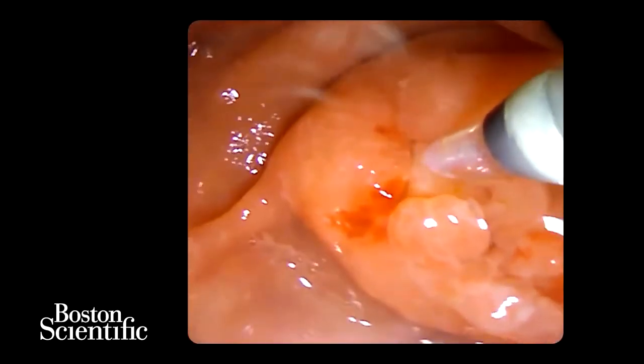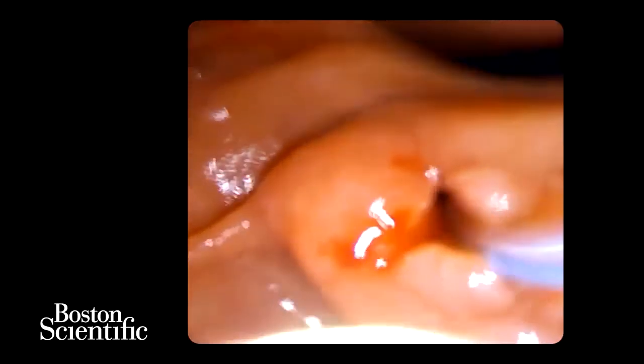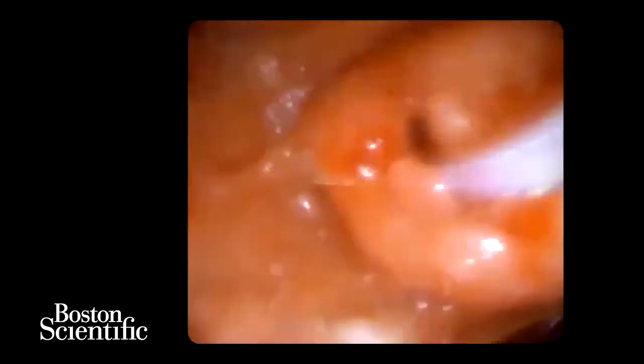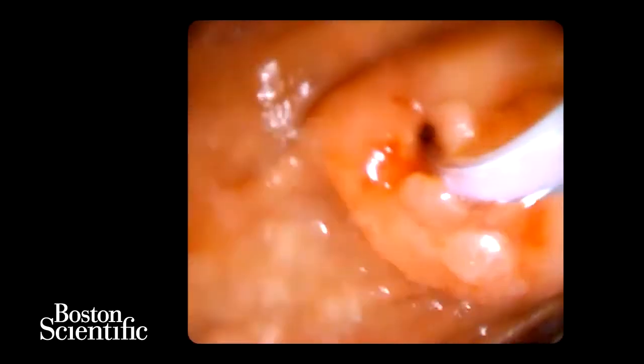We have done pancreatic interventions, including minor papilla interventions, and it works quite well. One of the advantages is that it locks very well. So if you're exchanging an accessory, it locks to the wire very, very well.